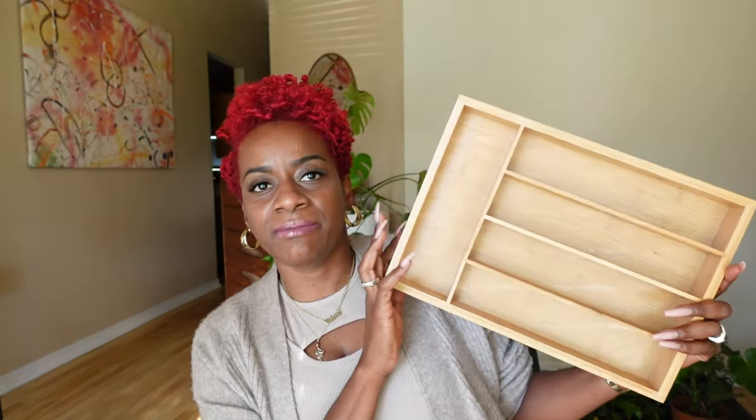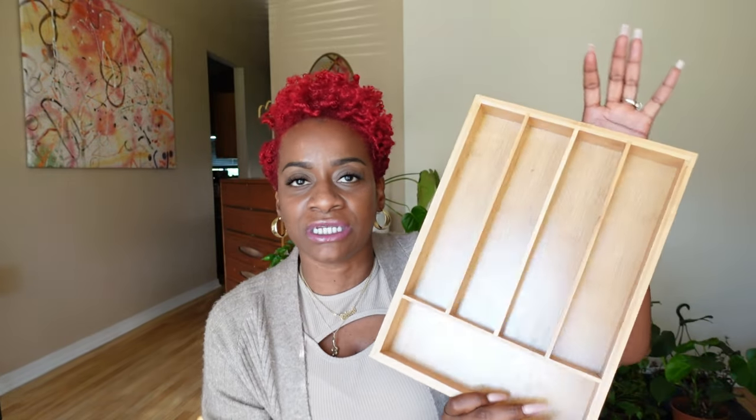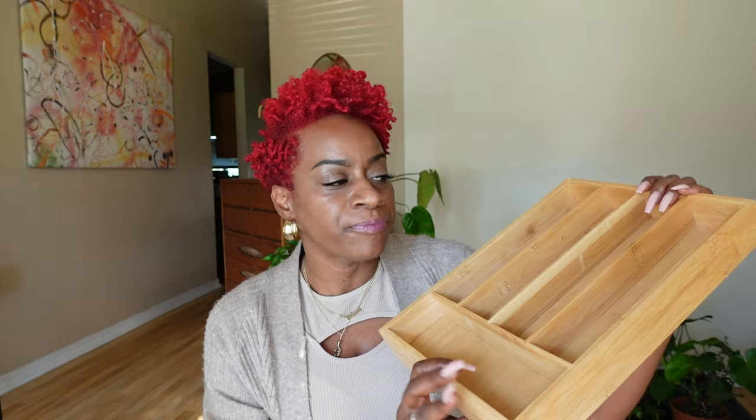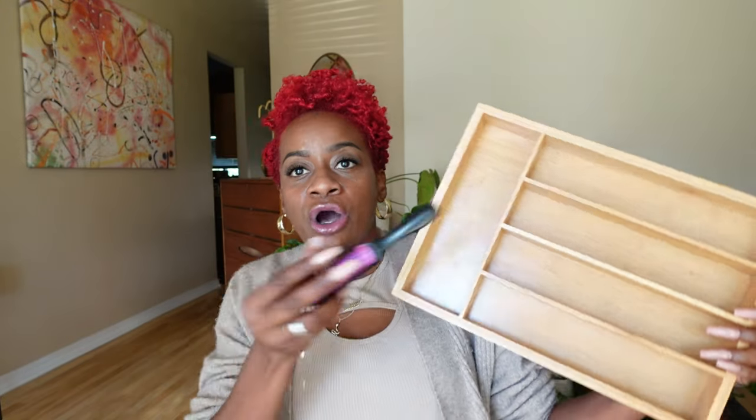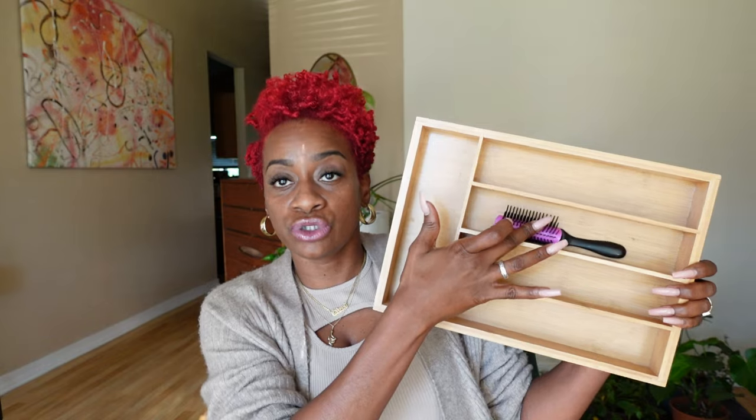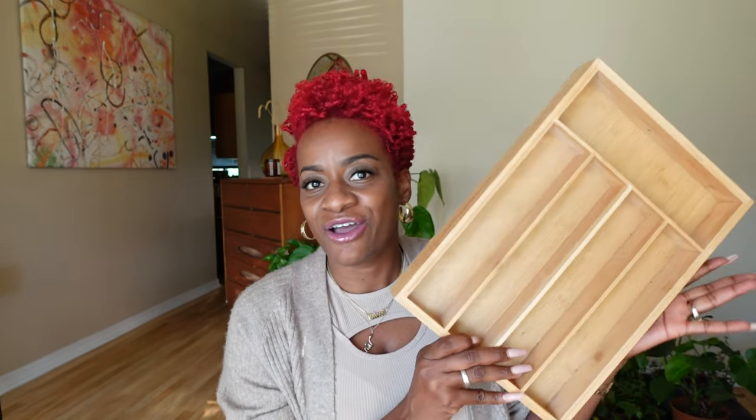So the first item is this cutlery tray. Now it is a cutlery tray, but you do not have to use it for that. I was thinking about organizing my pens and pencils and stuff in here, or putting it in a drawer for Kingston and having his pencils and colored pencils in here. Depending on how you store them, you could also put your brushes and combs in here and sit it down in a drawer. The possibilities are endless when it comes to organizing things. So I feel like this is definitely a multifunctional piece. I think I only paid about either $2.99 or $3.99 for this piece.